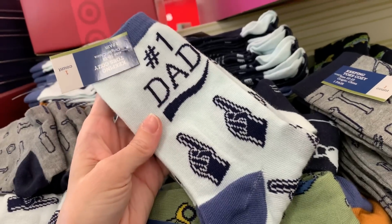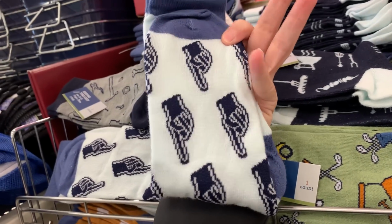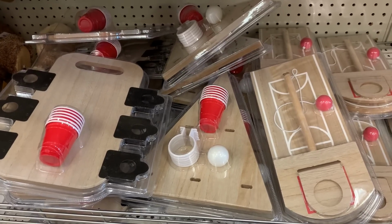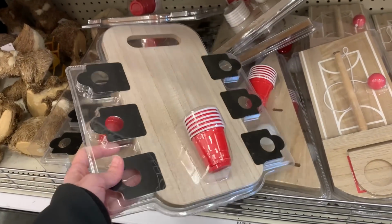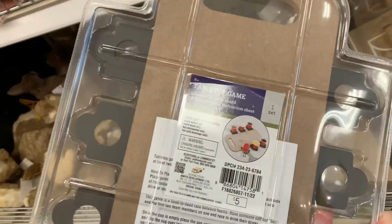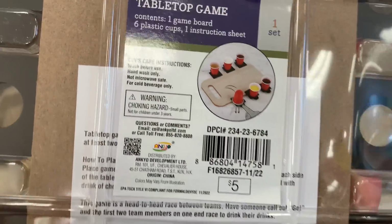And the last one here says Number One Dad, and it's got those foam hands on it like you see at sporting events. Now, they do have some miniature wooden tabletop games out for Father's Day. A couple of these do have cups on them, so I guess they're kind of intended to be like a drinking game. The third one definitely doesn't, so it's just like a little miniature basketball game.